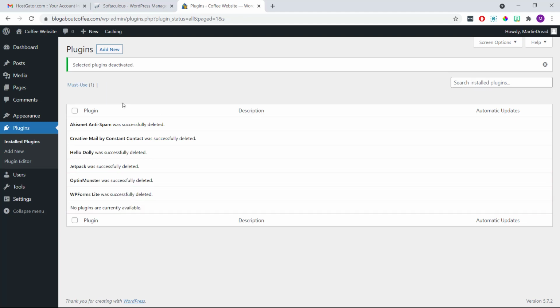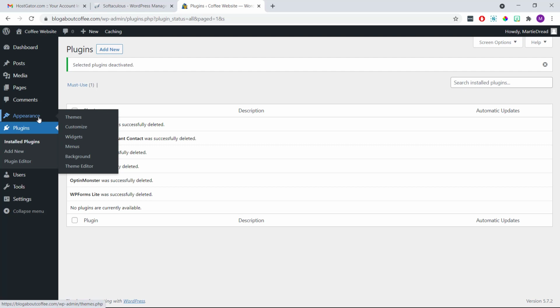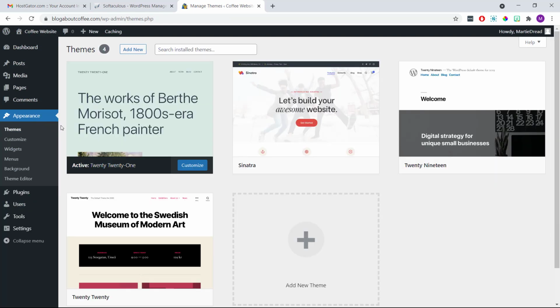And now that we've deleted the demo content, the next thing we're going to do is change our WordPress theme, and this is going to change the entire look of our site and make it more like the custom website we're trying to build. So to install a theme on WordPress, we just need to click Appearance in our left dashboard menu, and this will show us any themes we have installed. And as we can see, I'm currently using a theme called 2021, as it's the one that says active.